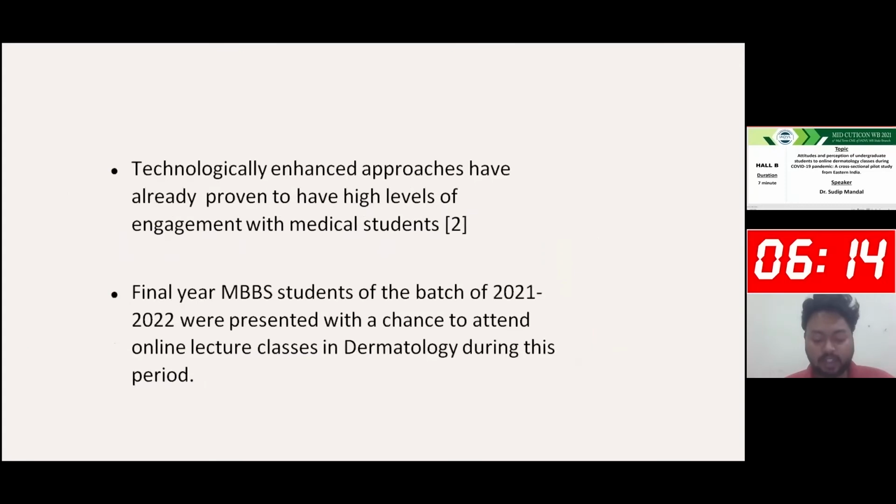The lockdown in India started in March 2020. The traditional classroom and bedside teachings of MBBS students came to a halt. Technologically enhanced approaches have already been proven to have high levels of engagement with medical students. Final year MBBS students of the batch 2021 to 2022 were presented with an opportunity to attend online lecture classes in dermatology during this period of time.